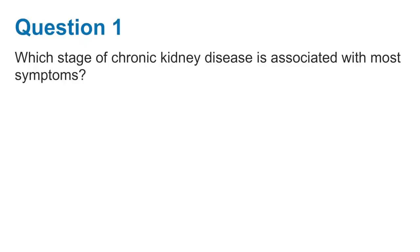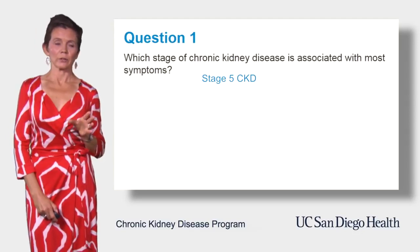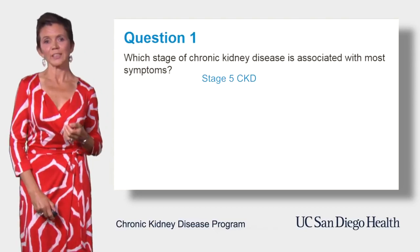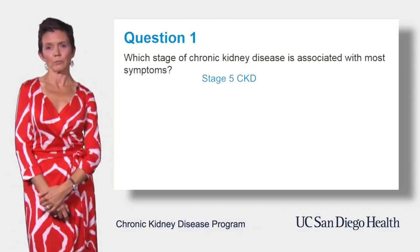The correct answer is chronic kidney disease stage 5 is associated with most symptoms. This is the most advanced stage of kidney disease. If symptoms are severe enough and or some of your labs are dangerously abnormal, you might need to start either dialysis or undergo kidney transplantation in stage 5.